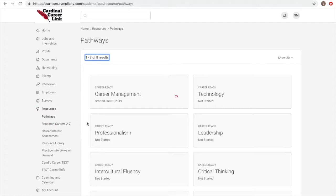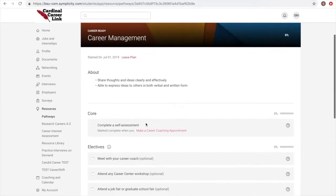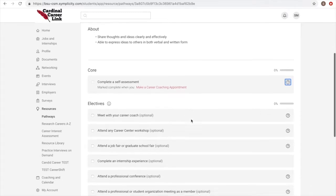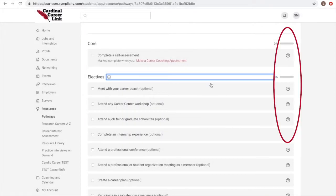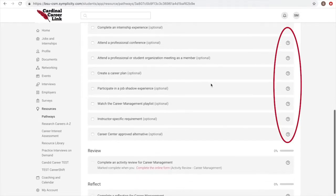In the Pathways module, you will have access to the competencies you selected on your commitment form. Each competency has core and elective activities. The core activities are required and the electives are your choice. If you are engaging with Career Ready for a class, be sure to consult your syllabus for specific electives required by your professor. Check the question marks within the modules to view instructions.